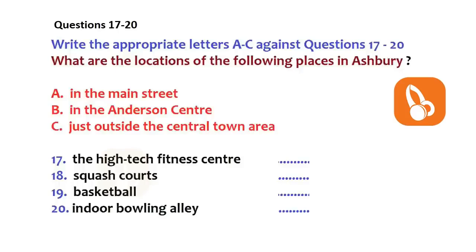And now on to Ashbury. For a town of its size, Ashbury has some unusually good leisure and sporting facilities, most of which are near the center of town and easily reached by bus from this campus.